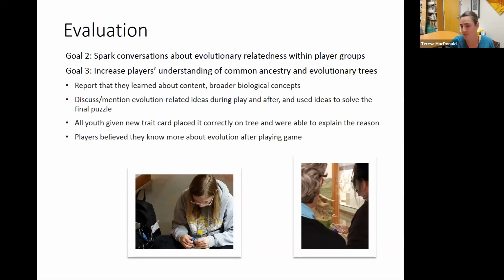If they escape, so to speak, or if they solve all the puzzles and succeed, then they've had to learn how to read it, how to get some basic tree reading skills. They report that they learned about content, things like they learned about arm bones, that you could compare them between animals. Some people just said, I learned that fish have bones, which is something that hadn't occurred to them before, or about different groups of animals. And then they also talked about things about common ancestry and shared characters.